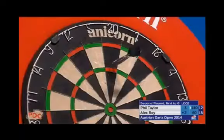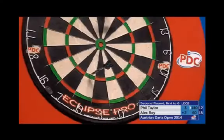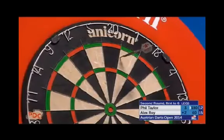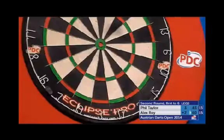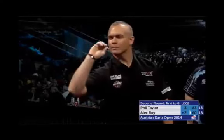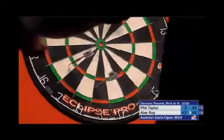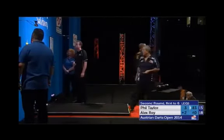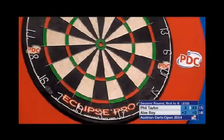Yes, it's quite a nice idea, to get players from the various sports shown on Sky Sports taking penalty kicks. Oh, he's missed a big number there, Alex Roy. Oh, and he's done it again. At least look at the board. Well, I'm afraid that ain't good enough, Alex. You're not going to beat the best player there's ever been if you can't hit the fat numbers.